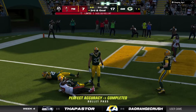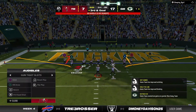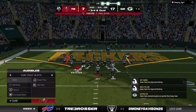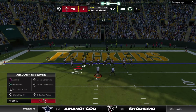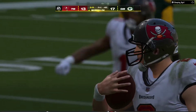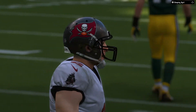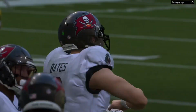And it's caught. Only able to pick up 2, and that leads us to 3rd and goal. And the offense moving quickly to the line. They'll look to throw on 3rd and goal. And he's into the end zone for a Tampa Bay touchdown. A touchdown run there from a yard out. And the Bucs have cut it back within a score.